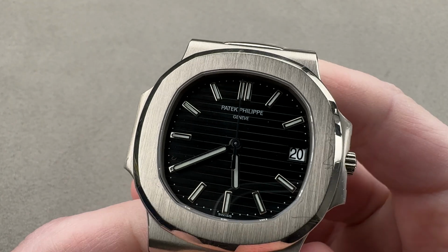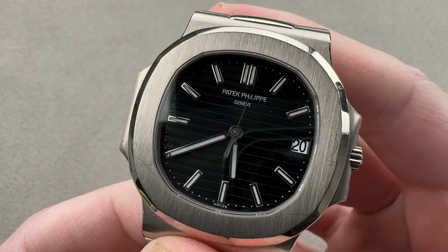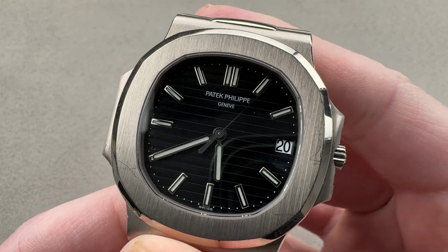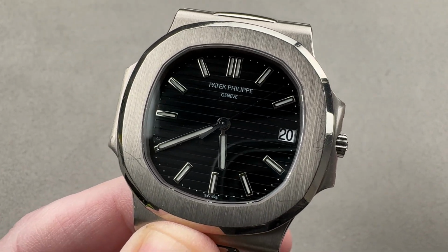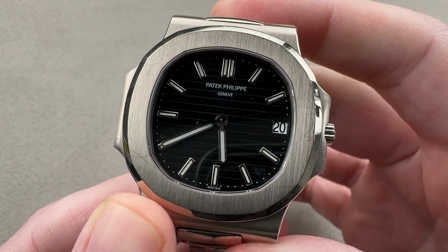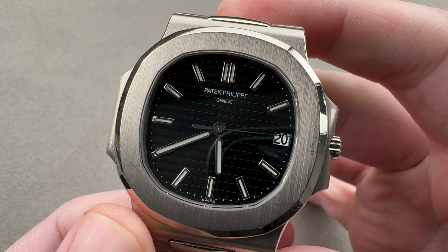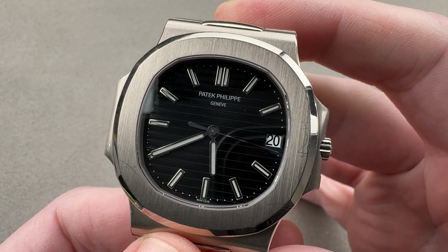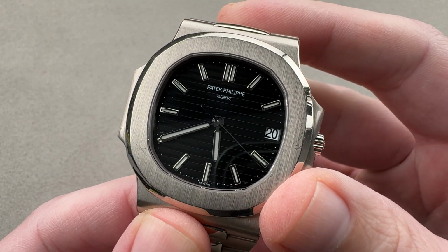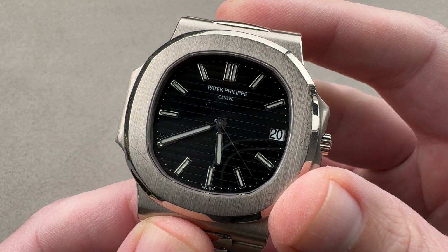Today we're discussing something very rare and very important. From Patek Philippe, this is the Nautilus, yes, but it is the 3711. Yes, the 3711, a white gold model that in many ways laid the groundwork for the dynasty that the later 5711 would become. So this watch, only ever made in white gold with a black dial, was built between 2004 and 2006 when the 5711 took over.